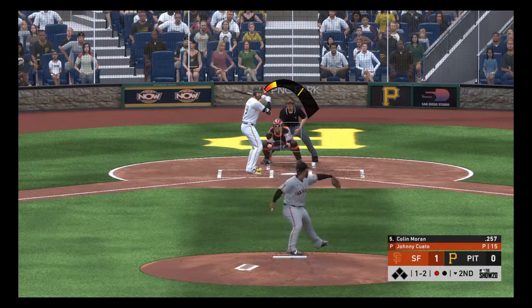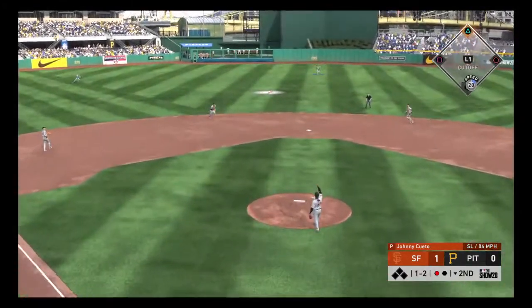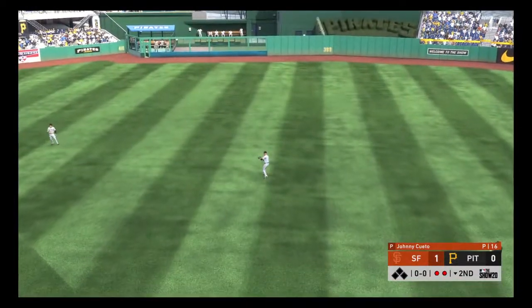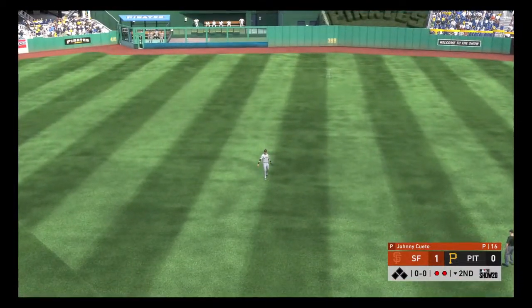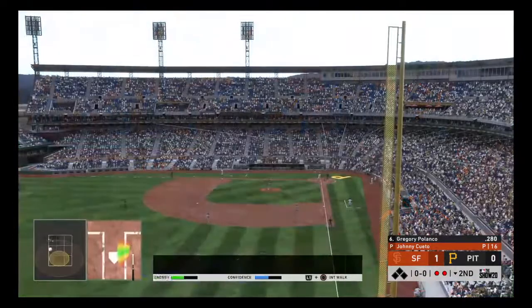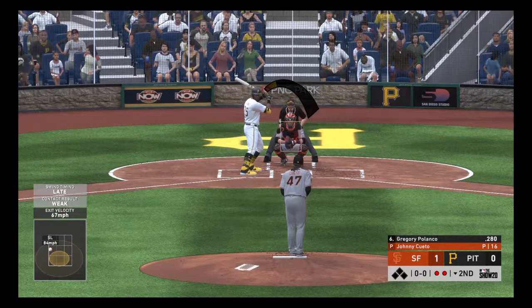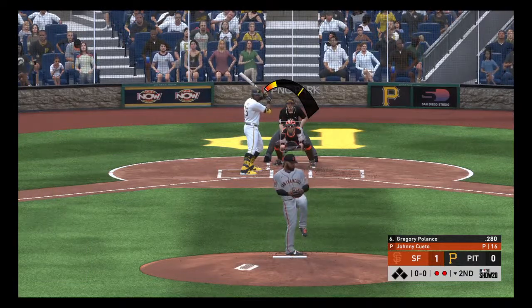There's a good chance he's going to throw it on 0-2, and if you can recognize it starting down in the zone, you know it's only going to go down from there. And he will make the play out there, and there are 2 away now. So bases are empty here with 2 gone, and the left-handed hitting outfielder Gregory Polanco bats next.